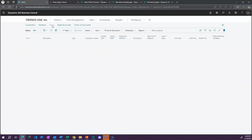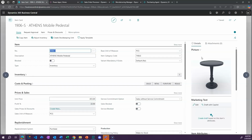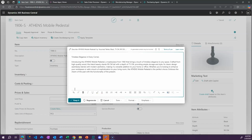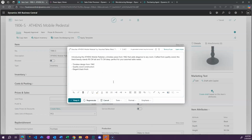If I go into items, I could go to something like my Athens mobile pedestal here. It's got a nice picture of it. I can use Copilot to generate marketing text. So I'll just say, hey, Copilot, do some marketing text for this Athens mobile pedestal. And here it's created marketing text for me, generally to send to an e-commerce site. I could say, hey, let's make that really casual and pretty short, and generate that for me. And now it's going to generate a much shorter version, a little bit more casual in its tone.